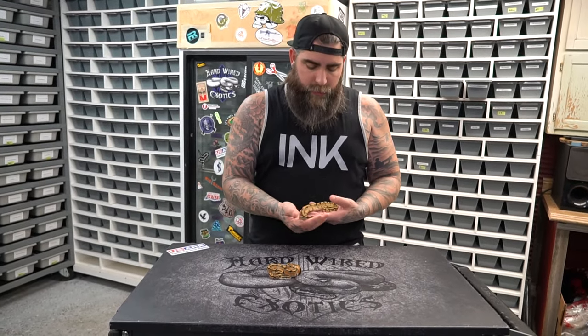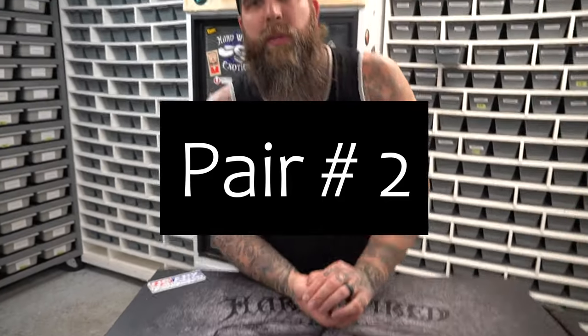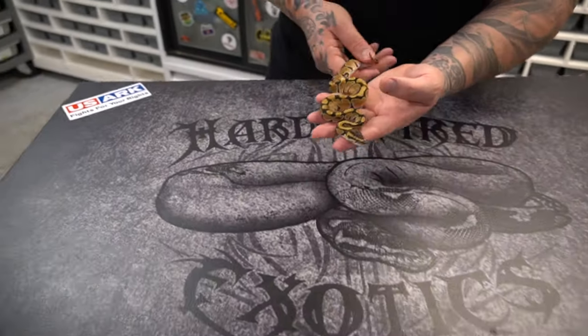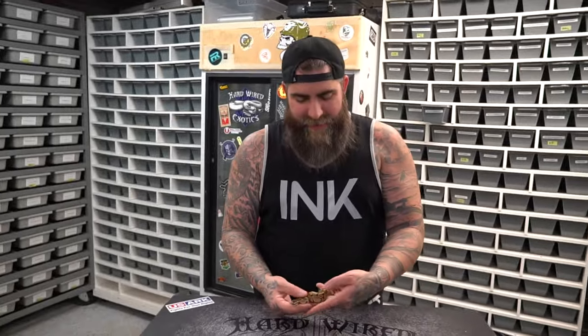They are sleepers. What's pair number one going to be? It's going to be a visual. Nope. Visual hypo. Nope. No? It's going to be a normal. Nope. It's going to be, I don't know. It's going to be a double visual. All right. What do we got? It's going to be the same thing. Oh. So, again, you sure that's just not the same snake you just keep pulling?